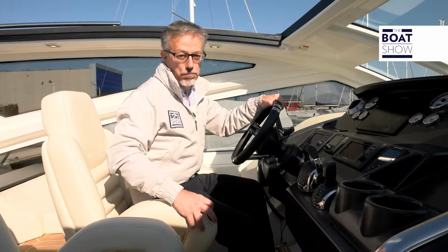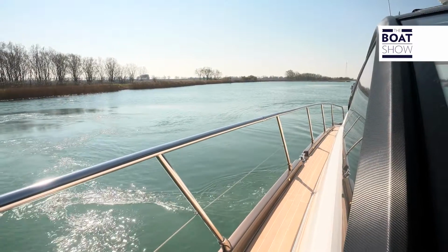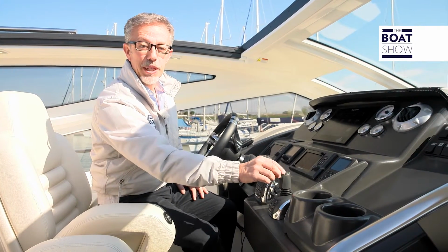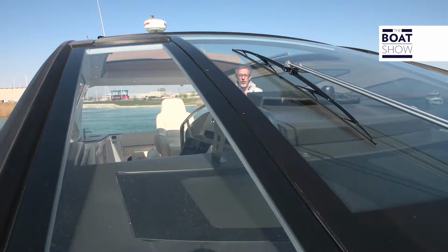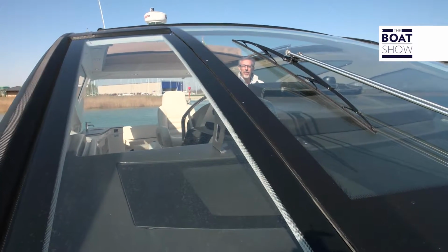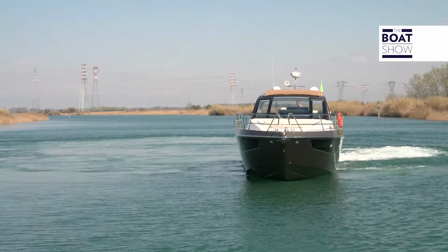The seat electronic adjustment is not essential, but it's very comfortable. When using the Volvo Penta engines, it is logical to have IPS propulsion and a joystick. The boat is 18.52 metres long and 4.85 metres wide, and yet you can manoeuvre better than on a boat of 5 metres.